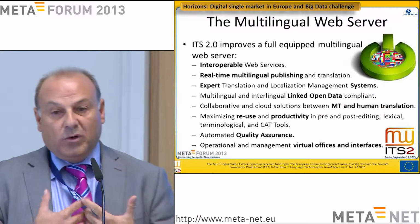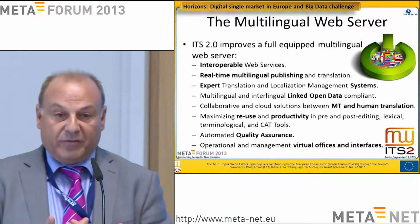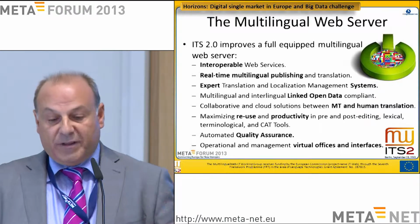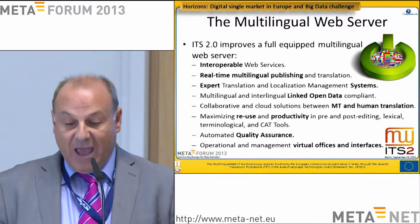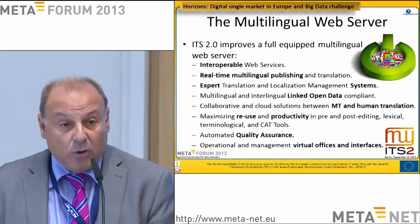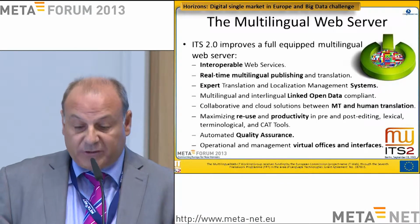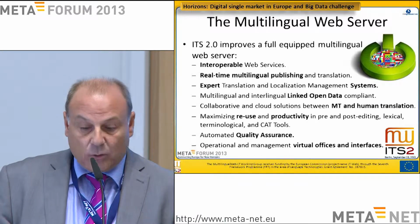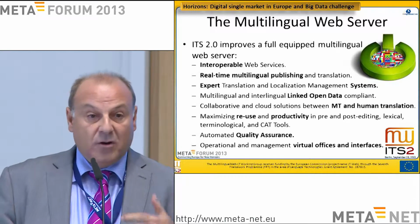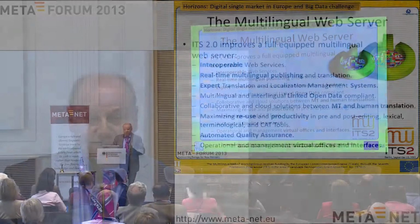And this is why we think that the Multilingual Web Server is one of the goals for this perspective, where they have interoperability, real-time expert systems. They are using multilingual but also interlingual linked open data. We maximize the reuse and productivity. We integrate automatic quality assurance, and we provide nice virtual offices and interfaces for the human being, because at the end, on the other side of the machine, is always the human being.